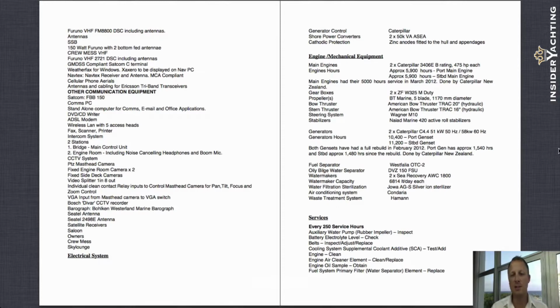The generators are fairly high on hours, but again, all of the work has been done. There was a major refit period done in 2012, and during that time both generators were rebuilt, and I can see here there's about 1,500 hours on the engines since that major rebuild. So again, good to know that all the major work has been done.